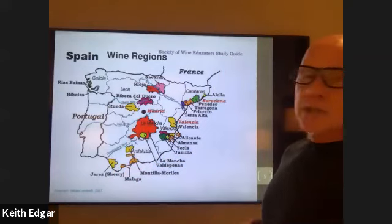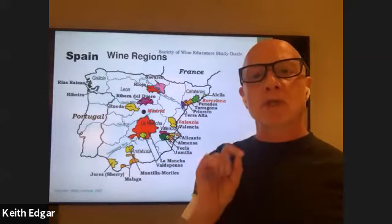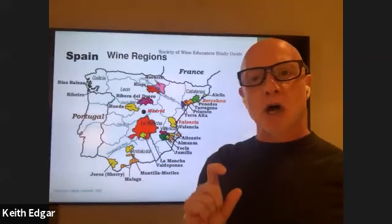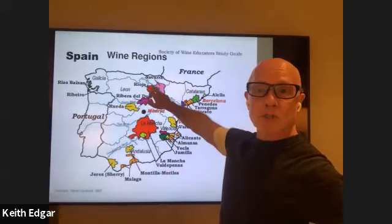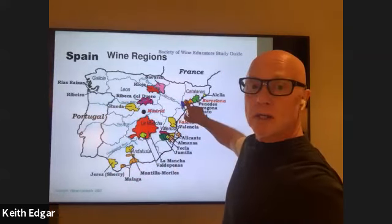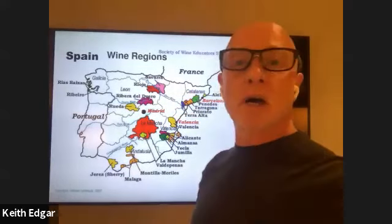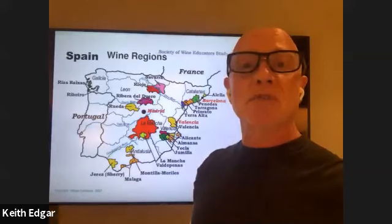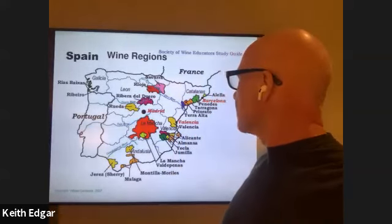And we're going to go a little bit more in depth in only 2 different regions. And these are the top regions in Spain. We have Rioja, which is here near the top. And there's a very small one here called Priorat. But Priorat and Rioja produce Spain's most famous wine. So we're going to spend a little bit more time on those 2 regions.